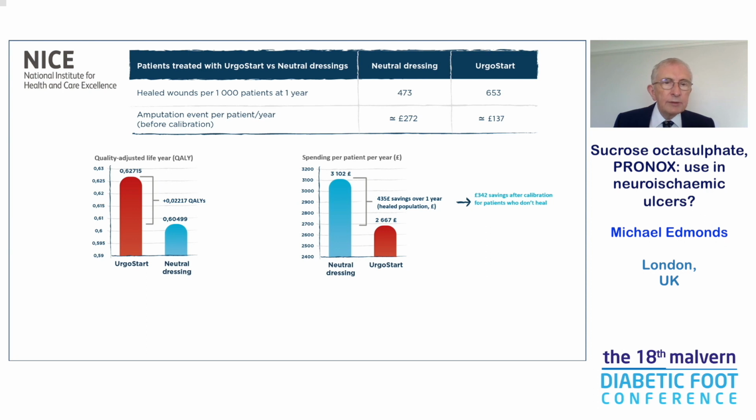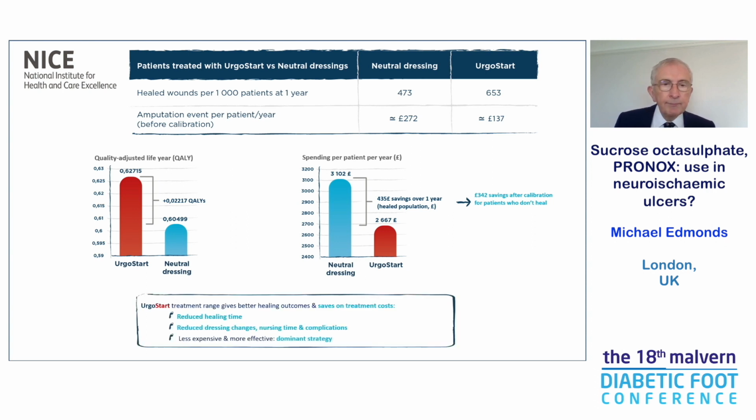Quality adjusted life years, QALYs, were also calculated, and you can see that they were increased in the Ergostart group. And then spending per patient year was also calculated. In the neutral dressing, this was £3,102, compared with £2,660 in the Ergostart. This was a £435 savings over 1 year for the healed population, and £342 savings when one considered unhealed ulcers.